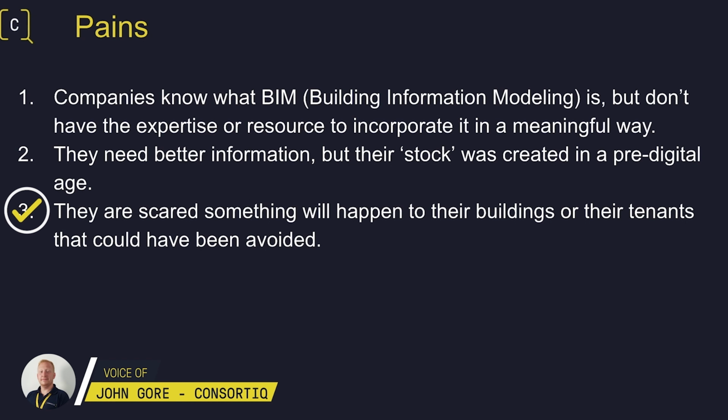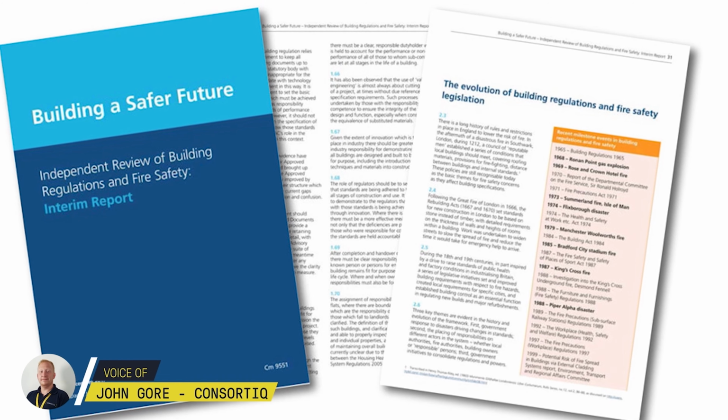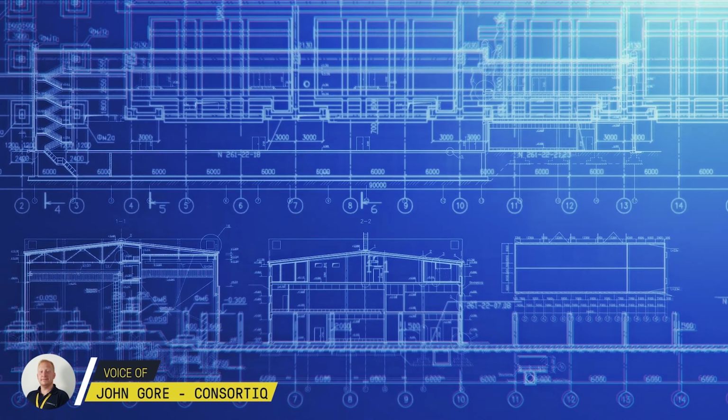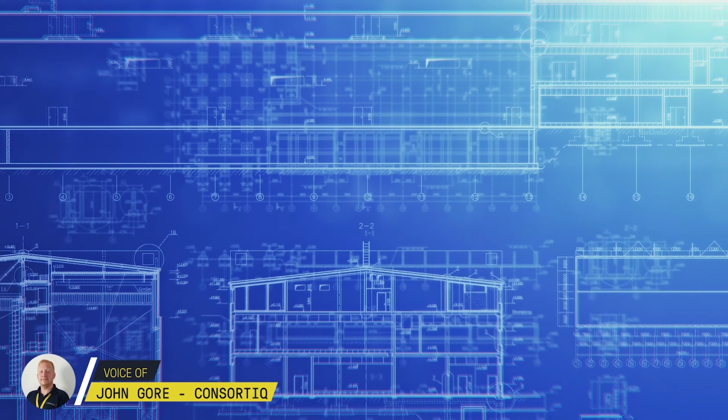They are scared something will happen because of out-of-date or unreliable records, or not embracing opportunities to adopt technology that can help them understand their portfolios easier. There are incoming regulations that require social housing landlords to have digital information, but it is not clear what standards to adopt or how to achieve this within the time frame.